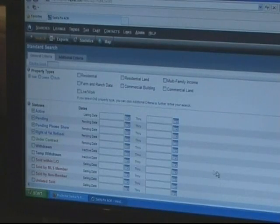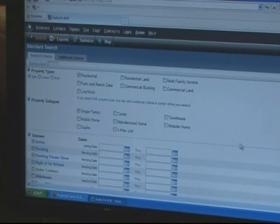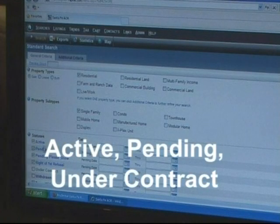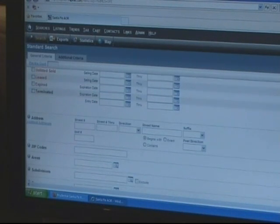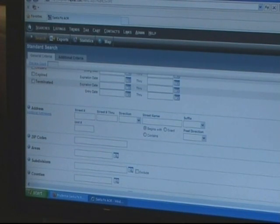The first thing we're going to do is go into our MLS. We're going to go through our searches. We're going to go down to a standard search at this point. We're going to go for residential, single family. We're going to make sure active, pending, please show, first right of refusal, and under contract are all checked, because even though they are under contract, we all know what can happen at the last minute in the closing room.